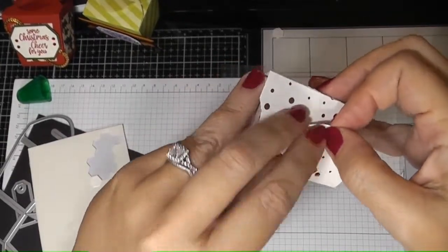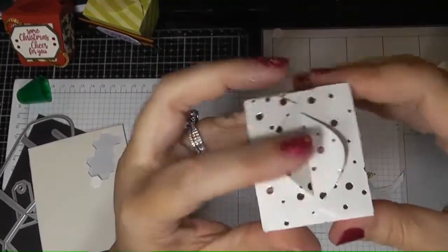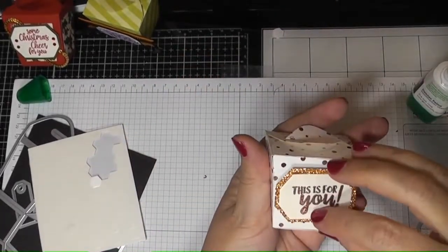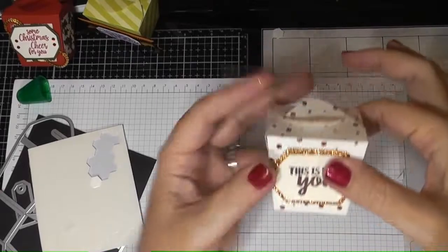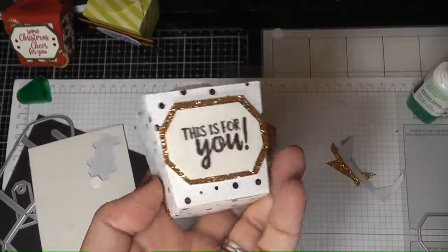Sorry guys, I kind of got off camera there for a second. I'm going to try not to rip my tabs. My fingers are still sticky from all the glue. That closes really nicely. There we go. And then I'm going to pop that on there. And you've got a cute little treat box.